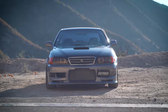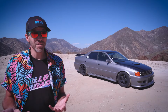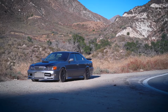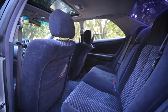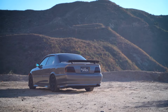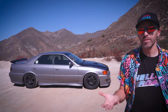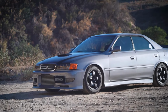Not exactly a bargain. There may not be that many Chasers in the US, but it seems pretty clear that it's no longer a hidden gem. There's certainly an appeal to an elegant sedan with the performance of a Supra, but you can actually fit your family and friends inside. The JZX100 Chaser is old enough that some of us that raced it in Gran Turismo as a kid finally have nostalgia for these super rad cars. If you want to relive some of those drifting memories of the late 90s and early 2000s, there may not be a cooler choice than this insanely capable JDM icon.